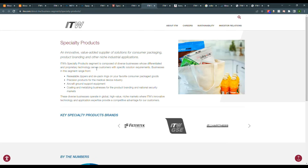And then specialty products. This is more of a consumer-facing segment. Like the 6-pack rings that you get with a Gatorade, Illinois Tool Works makes those, and then specific resealable bags, like Ziploc bags, that companies like Pepsi and Coca-Cola all buy from. This consumer packaging isn't going to go anywhere soon, so I feel like this is a good business segment.